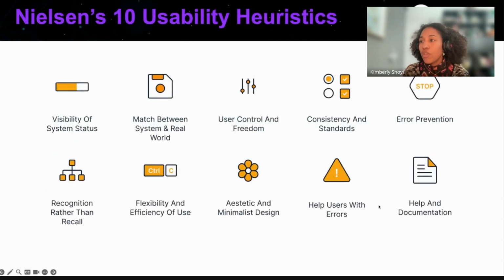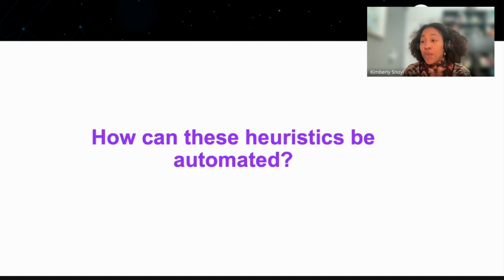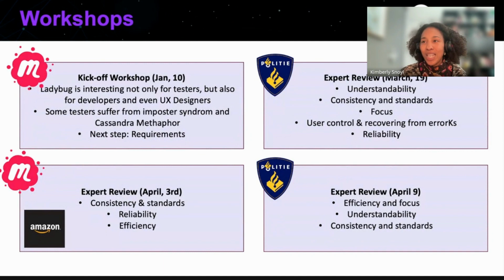Okay, so as you saw in the video, these are Nielsen's 10 usability heuristics. I will not go into all of them right now. I will give you some examples of what came out of the workshops that we did, and there we will have some examples of these heuristics. So the question is, can these heuristics be automated? And if so, how? And of course, we're here for this tool, so yes, some of them can be automated. So let's dive into it. So this is the new slide.